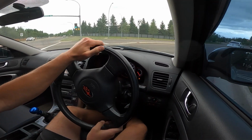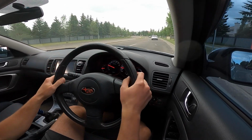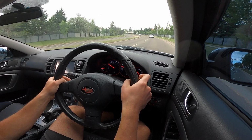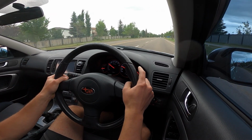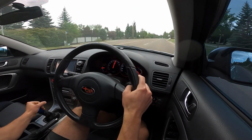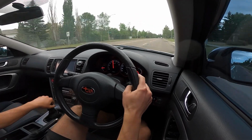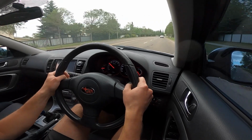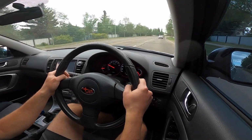If this Legacy has some power now, I would be so happy. Let's see, we'll give a little bit of space up here. Okay, and we'll roll into second gear. Here it goes. Okay, it's not breaking up anymore. I think we're good. I think we fixed it.